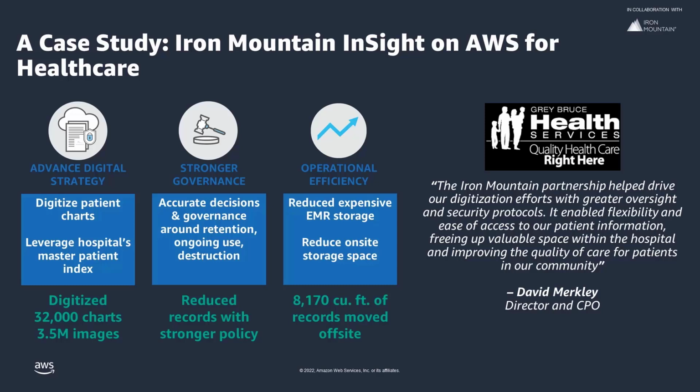Next, Iron Mountain Insight on AWS was deployed. The Insight solution, which we've heard a lot about during today's presentation, is a subscription-based content services SaaS offering on AWS, and it served as the gateway to accelerating the hospital's physical records to the cloud, as well as using machine learning to extract valuable patient data. 32,000 paper patient charts and 3.5 million images were scanned and ingested into Iron Mountain's Insight platform on AWS.